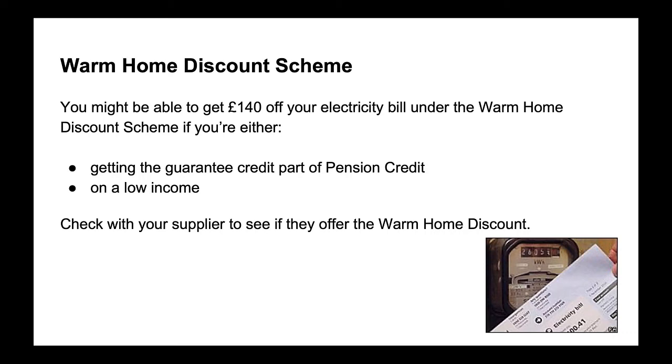There are two groups. You could be in the core group if you're getting the Guarantee Credit part of Pension Credit, or in the broader group if you are on a low income. You need to apply with your current supplier, but you need to check with your current supplier to see if they offer the Warm Home Discount. And this is, again, important information. Not every supplier is in that scheme. So it is important to check when you switch if that supplier can provide you with the Warm Home Discount.